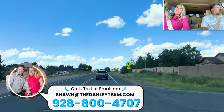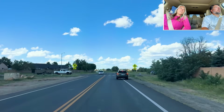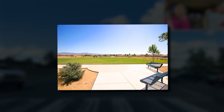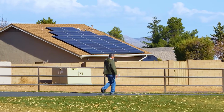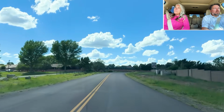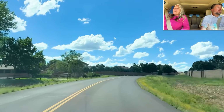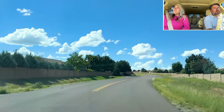So we're on Viewpoint and we're getting ready to head south on Parkview, and off to our left is a large local park. I've seen everything from dog training classes to soccer to kids riding bikes to people having fitness and workout get-togethers in the park. It is a nice little bonus in this area. And we're getting ready to head into the community of Copperfield.